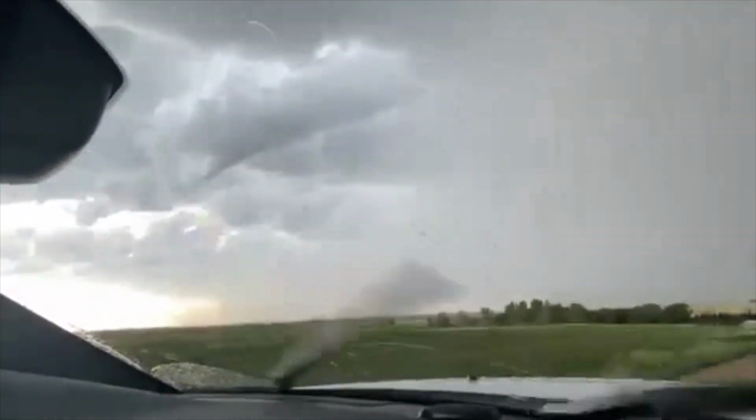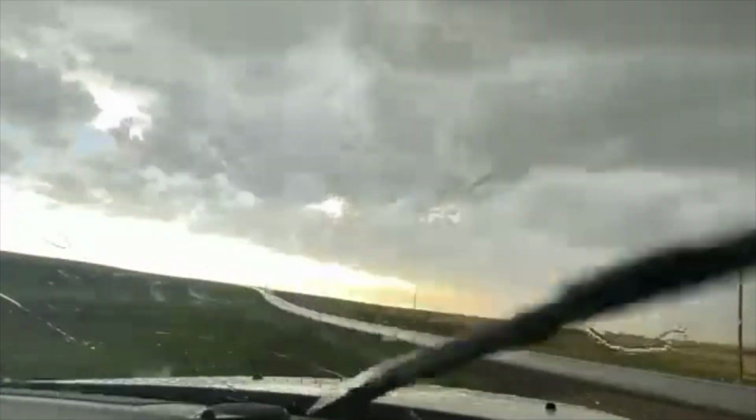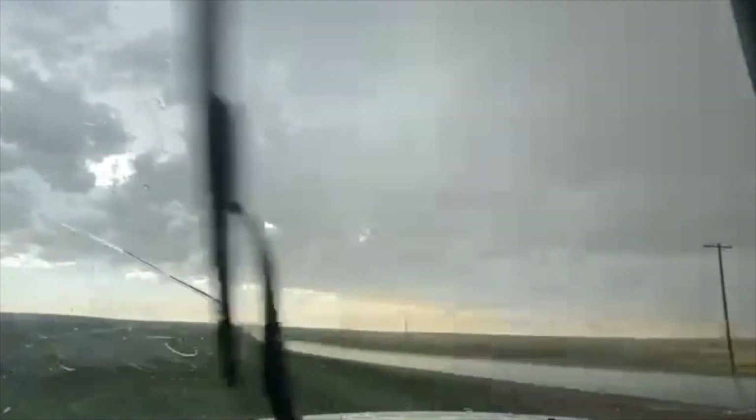While this tornado continued, the rotation that we've been watching to our south tightened up and spun up another tornado. Now we had a tornado north of us and a tornado south of us, ongoing simultaneously.